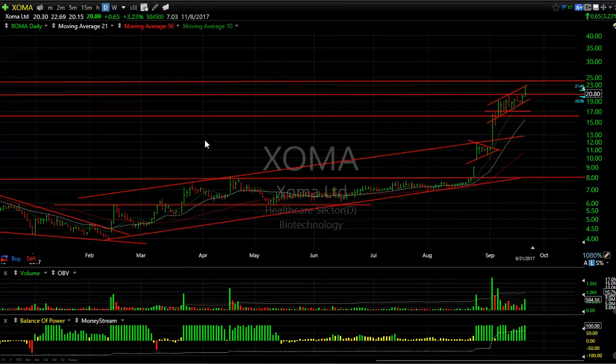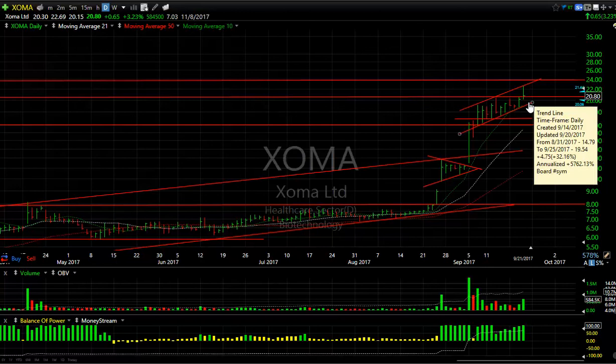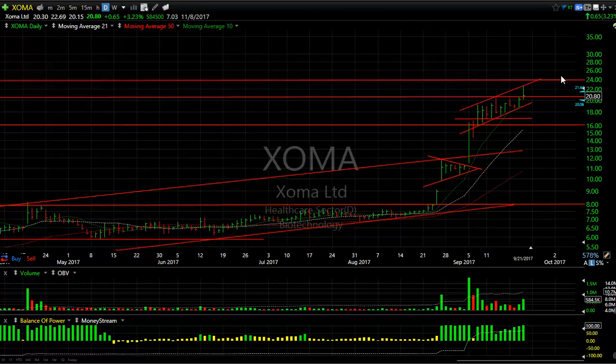Finally, a Zoma swing trade that's acting great. Pop, wedge, pop, rising channel. Got to the top of that channel today. At one point was trading at 22.69 before backing off nearly 2 points. So not a good finish today, but it did pull back to test support, much like we saw with a couple of the other stocks that we looked at earlier. And so I'm going to be keeping my eyes on this one for a move to 24.25. 7 days to cover on Zoma.